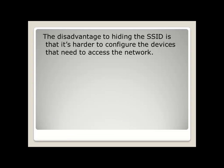If you're a law firm, that's not necessarily the case. The disadvantage, though, to hiding the SSID is that it's a lot harder to configure the device, because somebody gets that message that there are wireless networks available on their laptop or their phone, and they click to open up and look at the list and they won't see your network listed. So when you hide the SSID, you're going to have to tell somebody what it is, and they're going to have to manually input it.